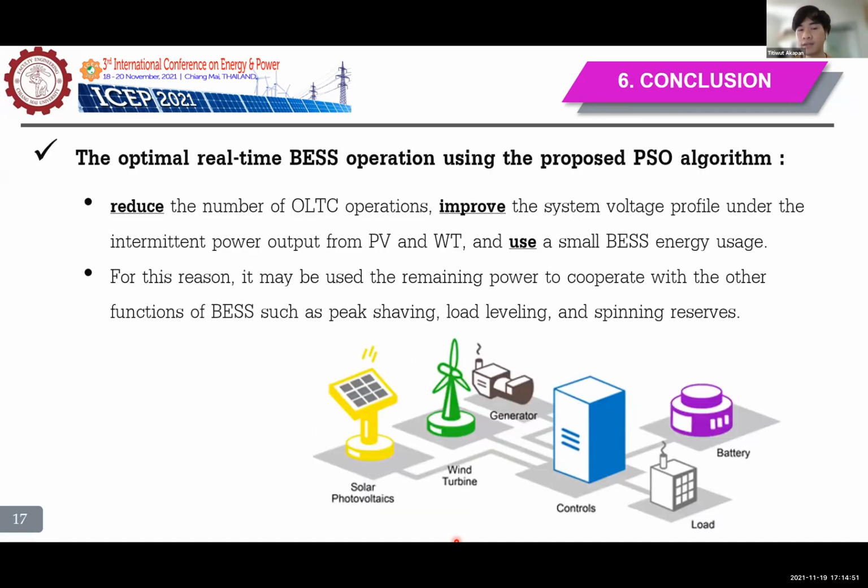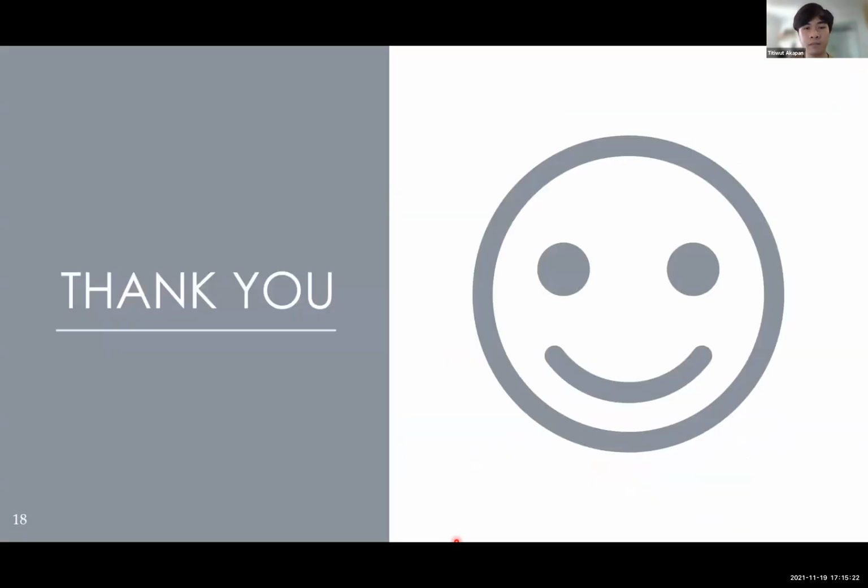It can be concluded that the optimal real-time BESS operation using the proposed phase algorithm can reduce the number of tap OLTC operations and improve the system voltage profile under the intermittent power output from PV and wind supply, and use a small energy usage. For this reason, the remaining power may be used to cooperate with the auto function of BESS to solve energy management problems, for example, peak shaving, load leveling, and spinning reserve. Thank you for your attention.